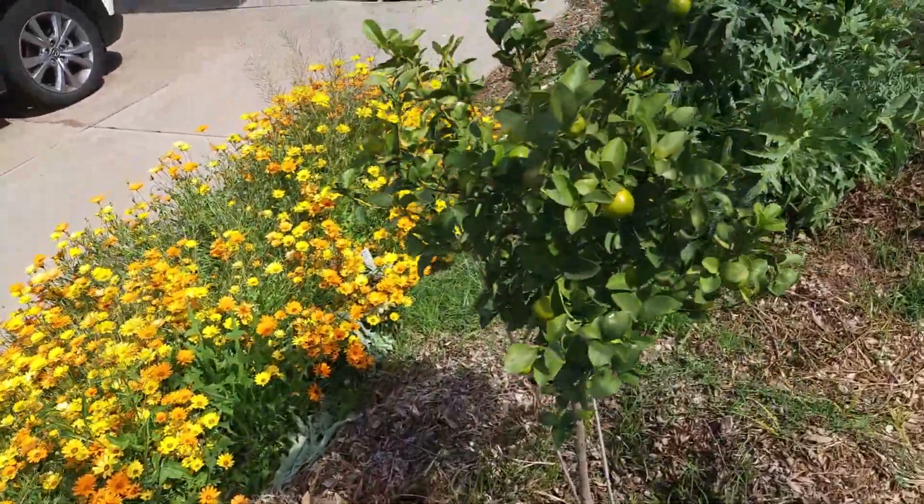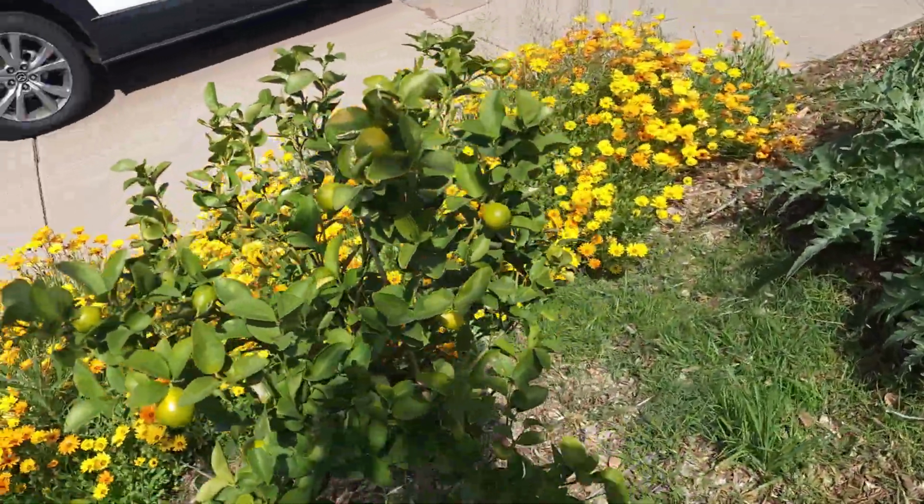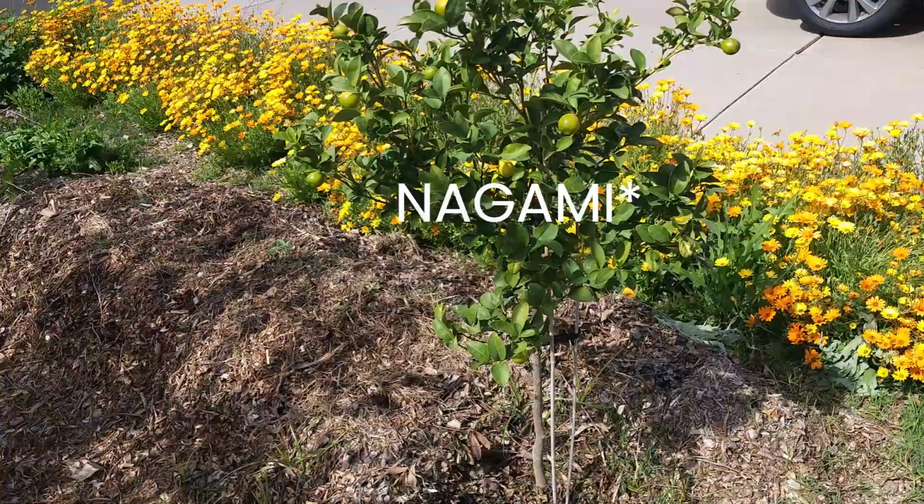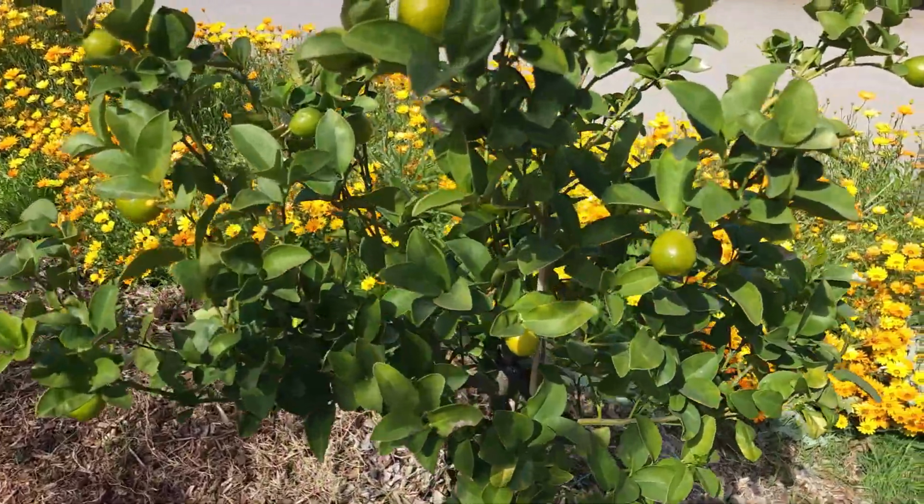Kumquat. I forget the name of it. Is it Fujima or something along those lines? One of the most common types. Got some fruit almost ready.